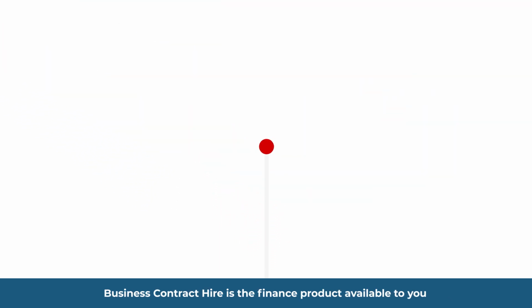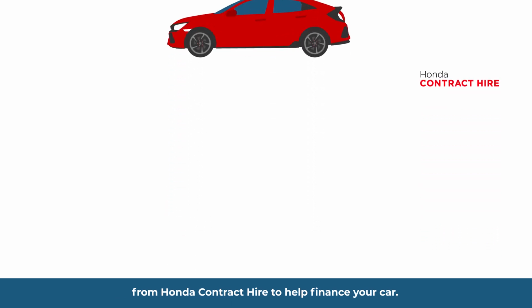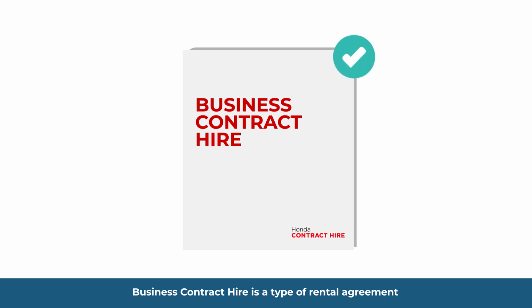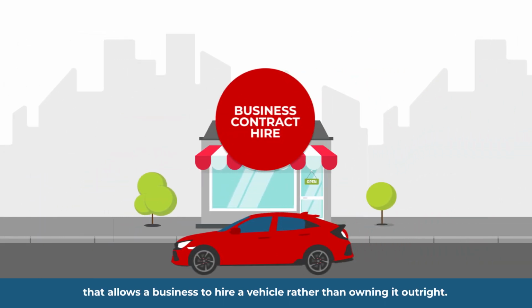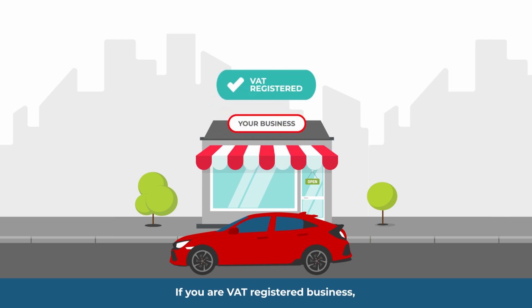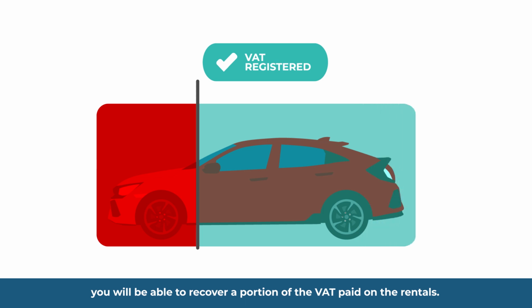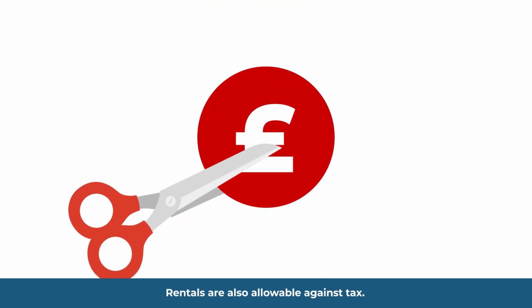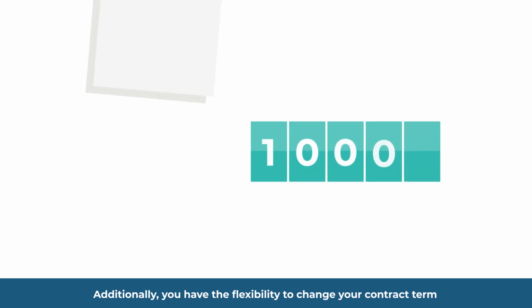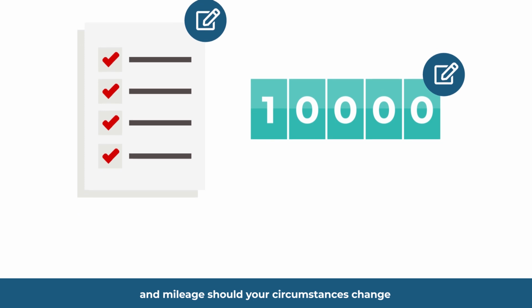Business Contract Hire is the finance product available to you from Honda Contract Hire to help finance your car. Business Contract Hire is a type of rental agreement that allows a business to hire a vehicle rather than owning it outright. If you are a VAT-registered business, you will be able to recover a portion of the VAT paid on the rentals. Rentals are also allowable against tax. Additionally, you have the flexibility to change your contract term and mileage should your circumstances change.